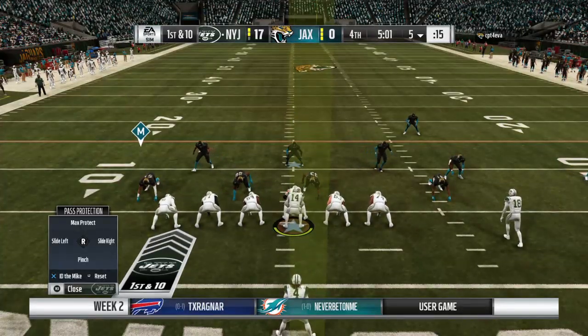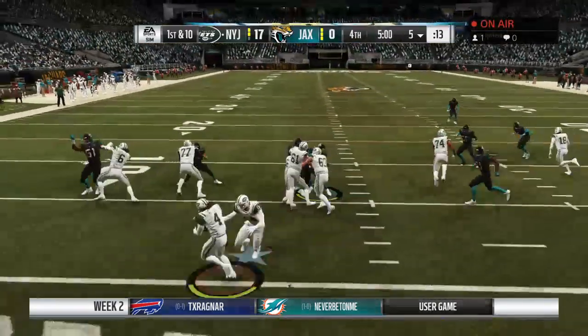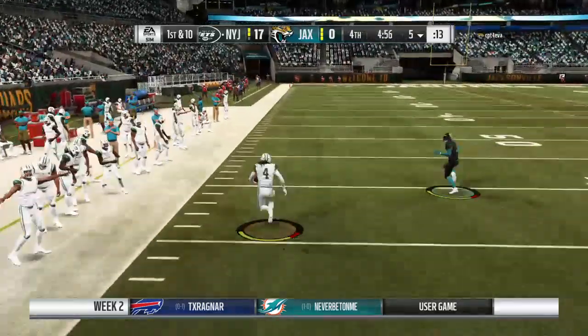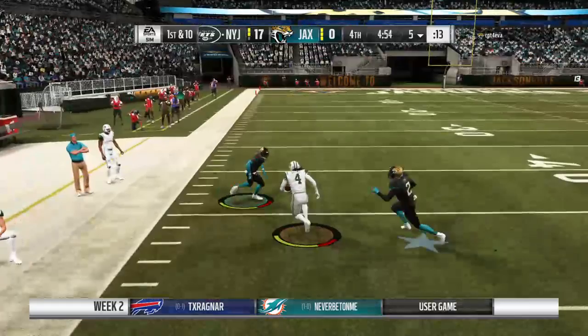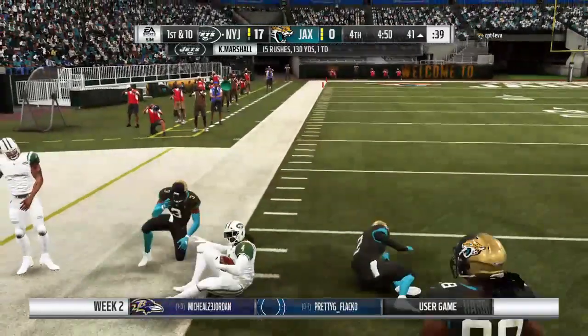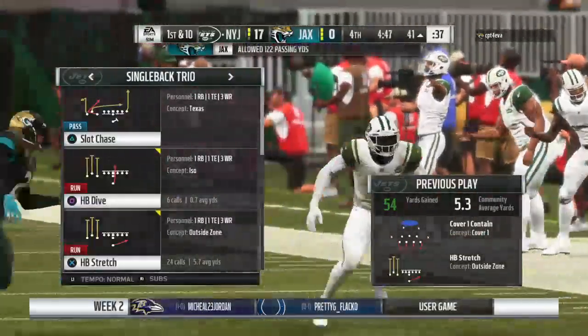All right, here we go. Blue 90! Blue 90! Now Marshall. He's got room to run past the 20. And all the way down to the 41-yard line. Big yardage that time for the Jets.